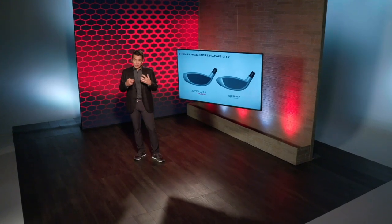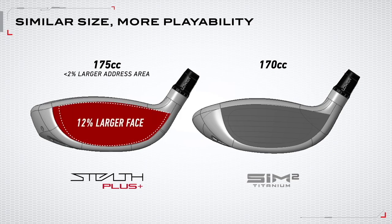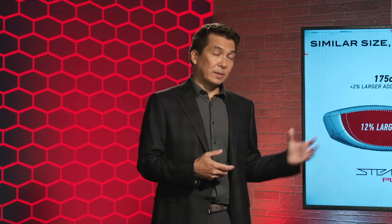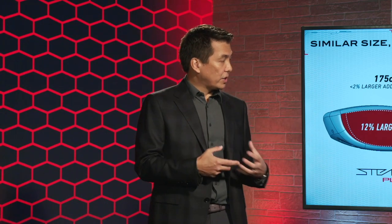One of the key things to extend that playability is the face size of the club. So we've taken not a much bigger head, honestly. It's a 170 in the SIM 2 versus a 175 in the Stealth Plus, so it's less than 2% bigger, but a significantly larger face now on the Stealth Plus. We've extended the face a little bit in the heel and a little bit in the toe, and that's really giving that golfer more confidence. And you're going to have a face size that's similar to the Max fairways of SIM 2 and SIM in this tie profile, giving the player more confidence to hit a good shot with that larger face as well.